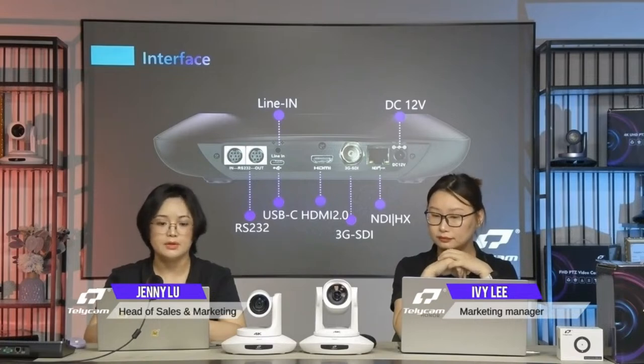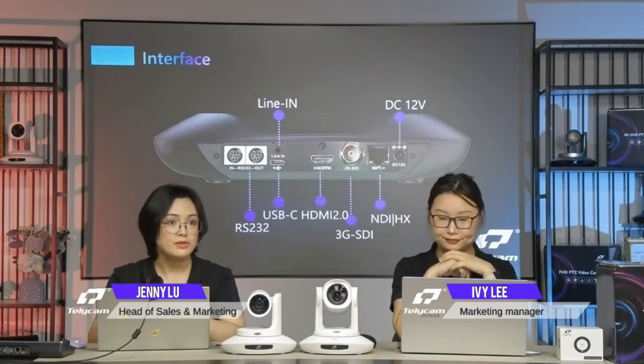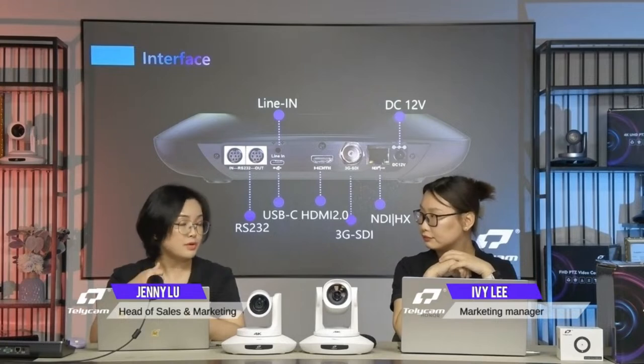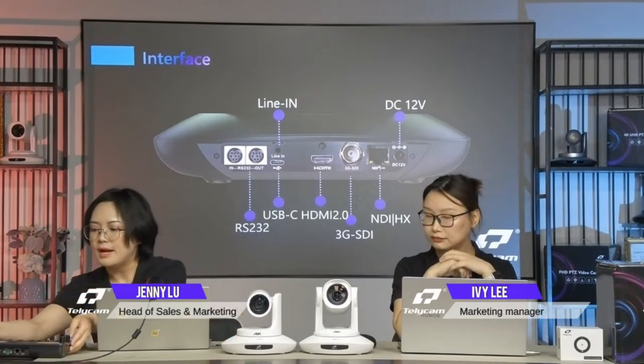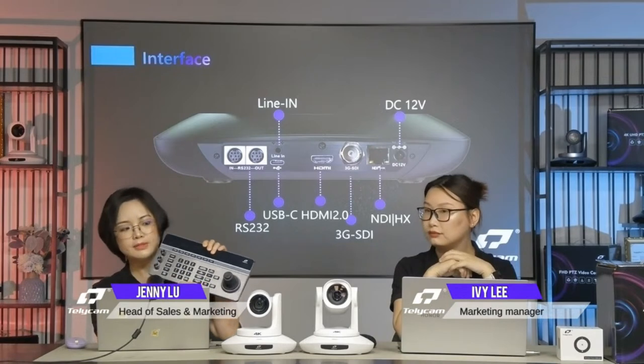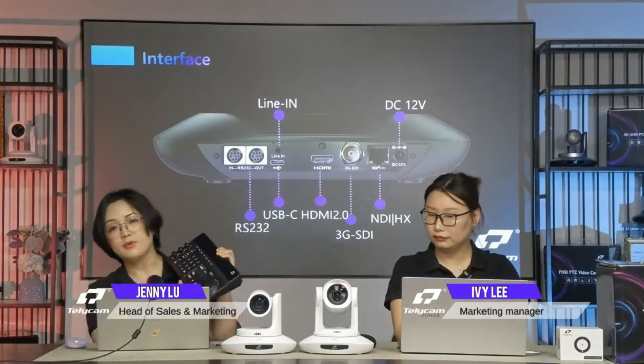One of the great points is that the auto tracking is embedded in the camera itself, so you don't need third party software to enable or set the auto tracking features. You can use our web UI to control the auto tracking directly. Because our camera is matched with the remote controller, you can also use our remote controller to turn the auto tracking on and off. And if you have our V joystick control keyboard, there is also an auto tracking button to trigger the auto tracking, so you can use the keyboard to control it as well.